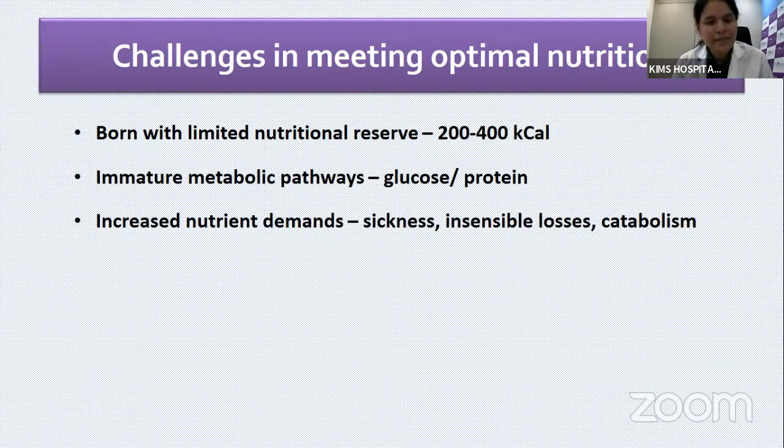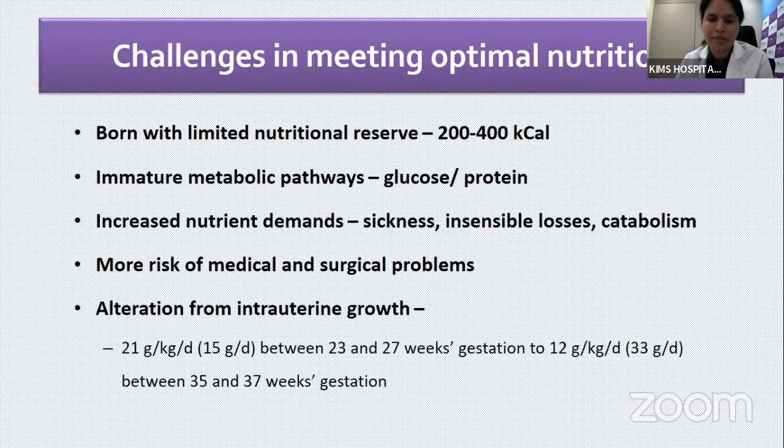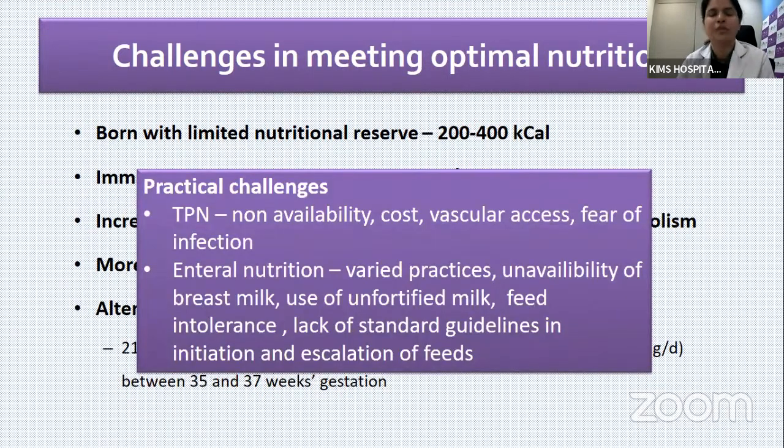These babies also have the highest nutrient demands in the form of increased sickness level, increased insensible water losses from the skin, and higher catabolism, especially when they have comorbidities such as necrotizing enterocolitis, bronchopulmonary dysplasia, and surgical grade necrotizing enterocolitis in particular. And as we discussed, they have deviated from the most rapid phase of in-uterine accretion of macro and micronutrients. For a fetus between 23 to 27 weeks, the average weight gain of 15 grams per day is around 21 grams per kg per day, which ultimately slows down to around 12 grams per kg per day by the time the baby reaches 35 to 37 weeks of gestational age.